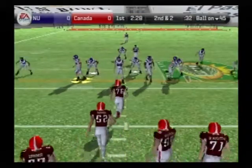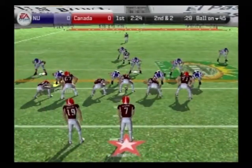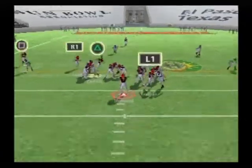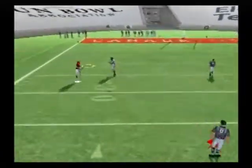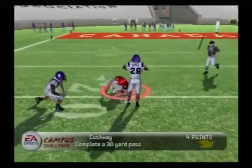They line up at the 45. 2nd down. Number 7 is back in the gun. He chucks it downfield. And he got it! And he's all the way down to the 20-yard line. Heck of a play by the quarterback.